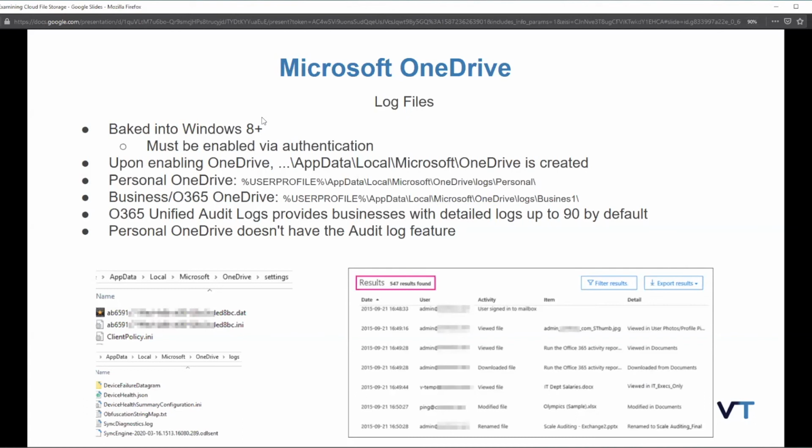And so it is there though. So if you do see OneDrive on a system, the service, but it's disabled, that's not that they downloaded it. It's just that it's built into Windows 8 and Windows 10. So you'll see their personal OneDrive folder. If they don't rename it or do any special configurations, it's within the user profile. So see Users, Bob in this case, AppData, Local, Microsoft, OneDrive, logs, personal.